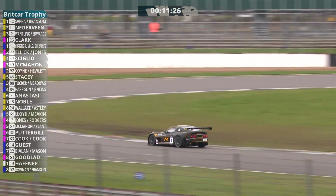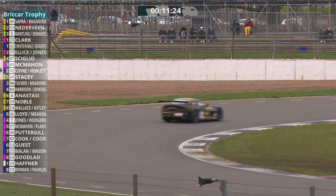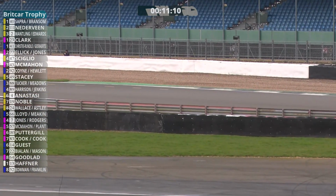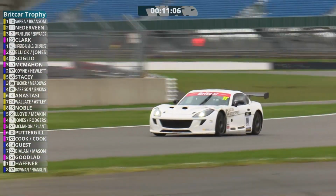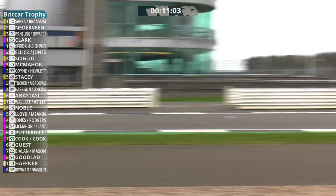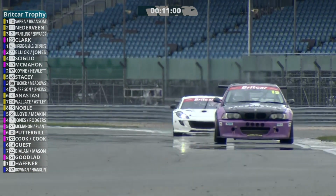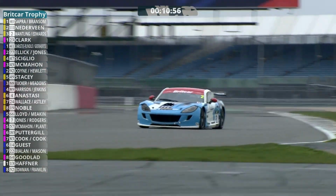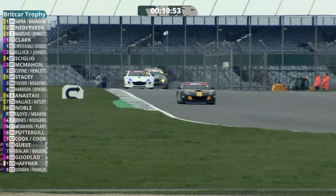Well, Axel van Nederveen is overcoming that pit stop penalty very nicely indeed, up there in 2nd place. Ransom, there was a white Ginetta in front of that BMW. Has van Nederveen taken the lead? No, it was the other white Ginetta, the number 24. It must have been being lapped there. Apologies there. Yes, there it is. There's van Nederveen. Those two cars look identical at a glance, so you have to spot the numbers on them.